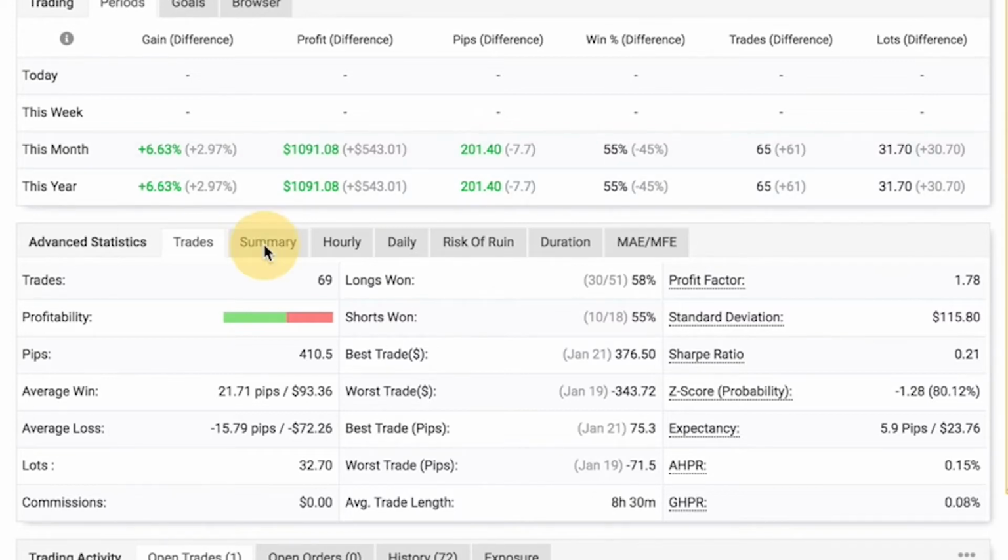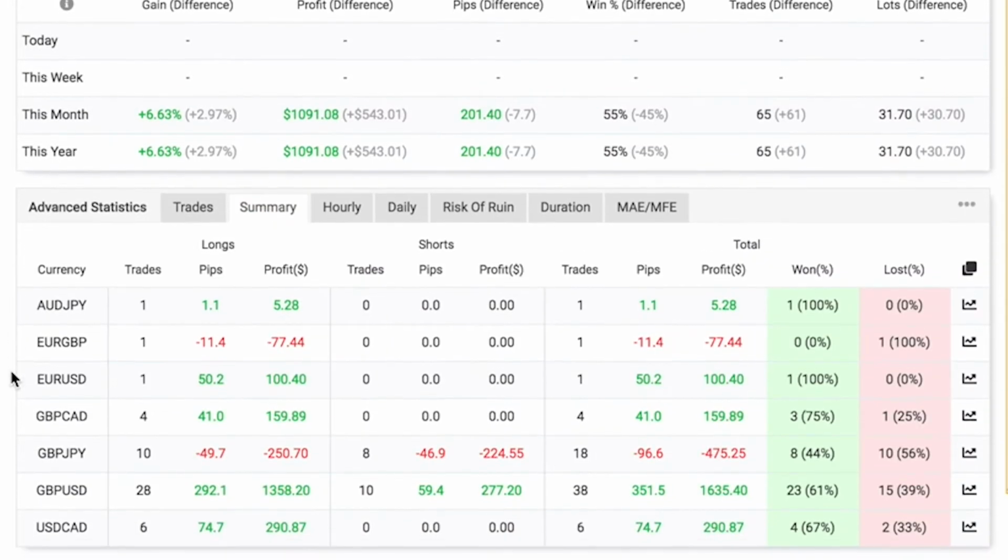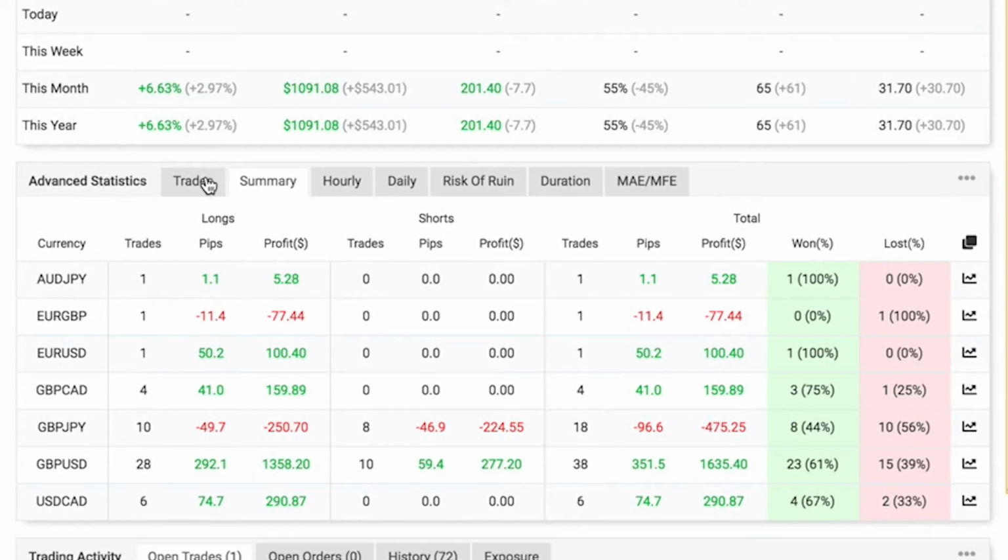Okay. Let's also have a look at the summary to see on which pair he focused the most. And we can see here 38 positions opened on the cable, on the pound dollar. He gained 351 pips on this pair, resulting in a profit of $1,635, which is really, really good. We can also see good results here, for example, on the position he opened on the dollar CAD, 6 positions opened. He gained 74 pips, resulting in a profit of $290.